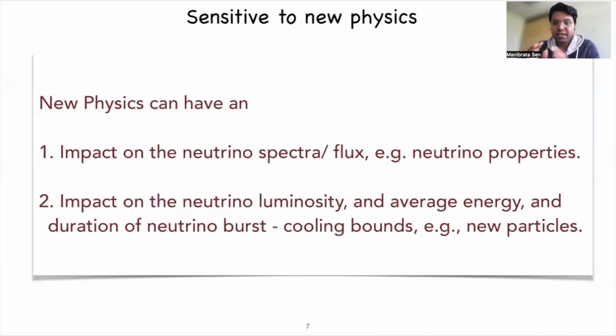So new physics essentially can have two kinds of effects. One, it can directly impact the neutrino spectra or the flux that we see. Our simulations tell us what these neutrino spectra or the flux should be like, and new physics can in principle alter this. And this can be used to put constraints on new physics scenarios. Or it can impact the neutrino luminosity and the average energy. And in turn, this would also change the duration of the neutrino burst. If you remember, I said that usually you expect the neutrino burst to go on for a period of 10 seconds or so. But if you have new physics, this duration can be limited and smaller.